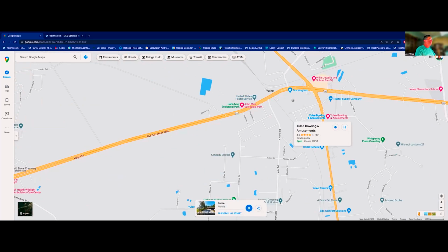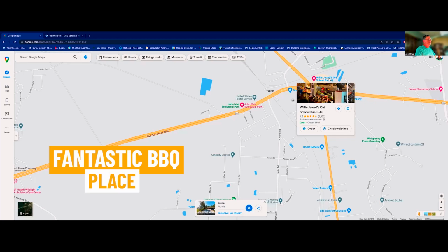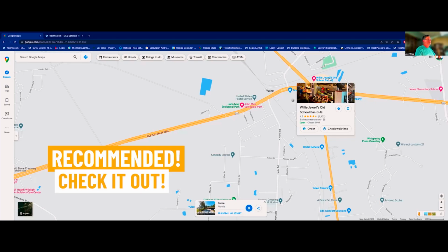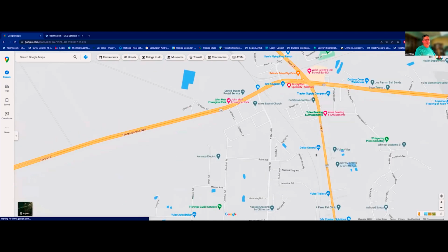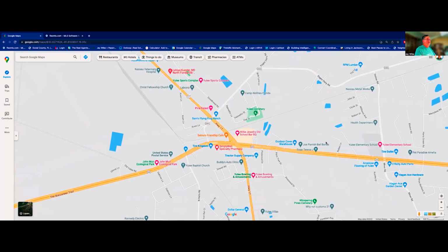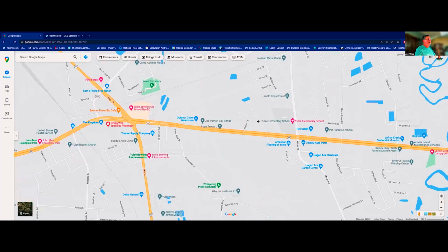I love to bowl. It's great fun. Here's Willie Jewell's barbecue. I have eaten there a few times. Fantastic barbecue place. You definitely want to check it out. Heading south on US 17, you have a Dollar General store here. Heading east again on 200, tire places, you know, tire outlet.